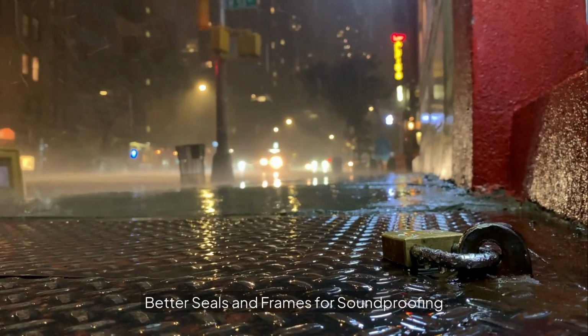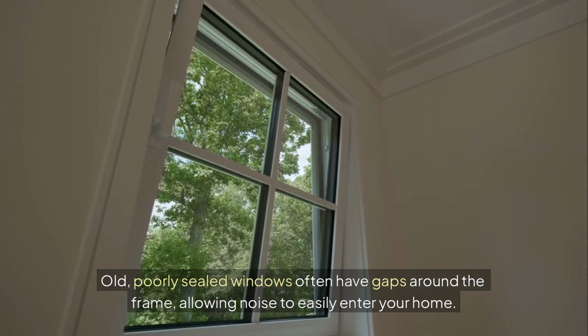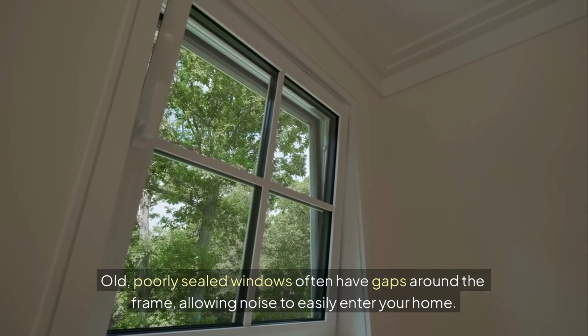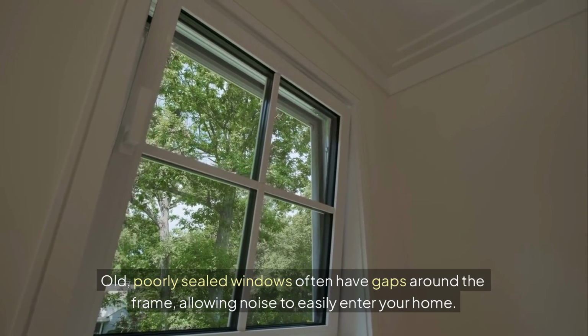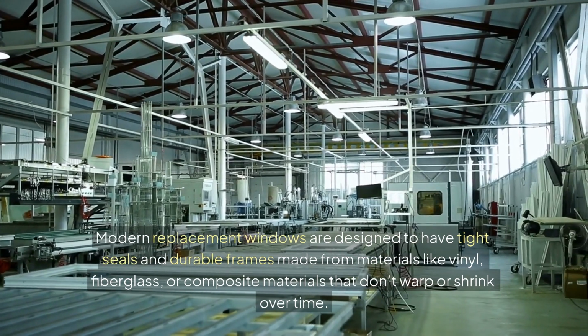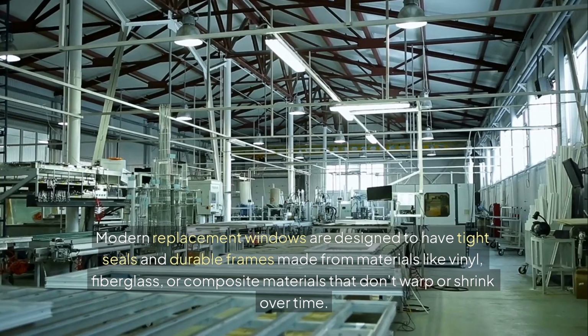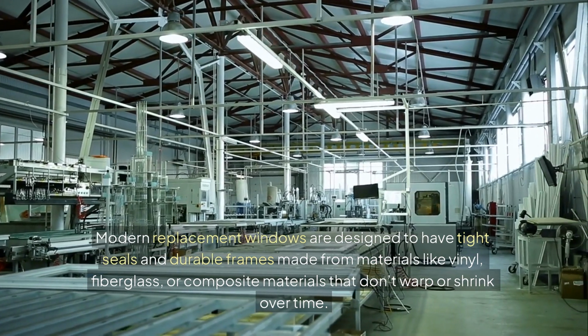Better seals and frames for soundproofing. In addition to the glass itself, the window frame and the seal around the window are critical components in blocking out noise. Old, poorly sealed windows often have gaps around the frame, allowing noise to easily enter your home. Modern replacement windows are designed to have tight seals and durable frames made from materials like vinyl, fiberglass, or composite materials that don't warp or shrink over time.